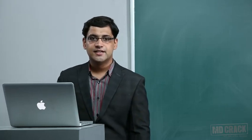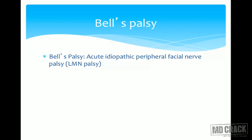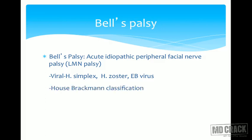Another important topic in facial palsy is the Bell's palsy. What is Bell's palsy? It is a facial palsy of acute onset, idiopathic nature, and peripheral involvement. That is, it is a lower motor neuron type of palsy. Various etiologies have been proposed. The most common being the viral, that is herpes simplex, herpes zoster, and Epstein-Barr virus have been proposed as an etiology for the facial palsy, Bell's palsy.